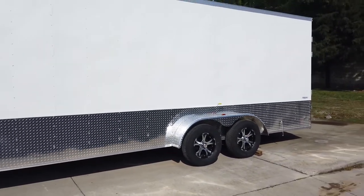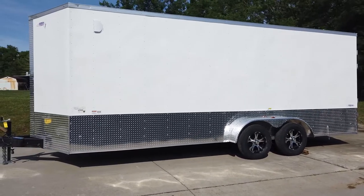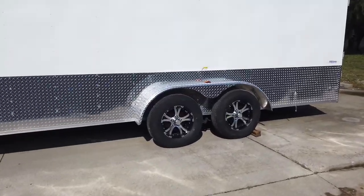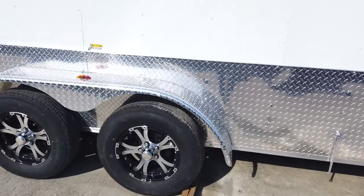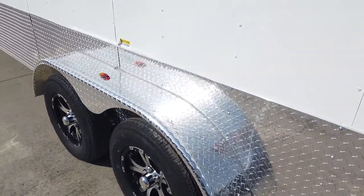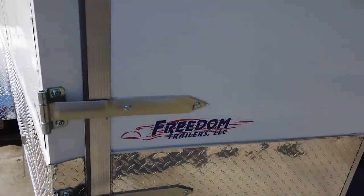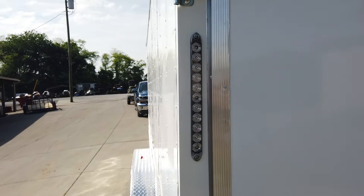This is a tandem axle trailer. It does come with 2 3,500-pound axles. Has the diamond plate fenders. This is wired with the LED drive lights.